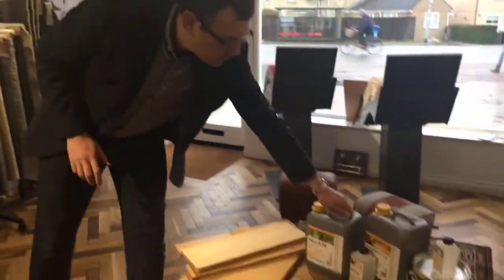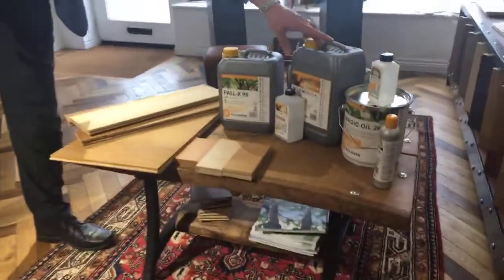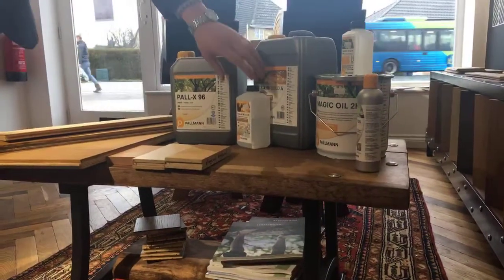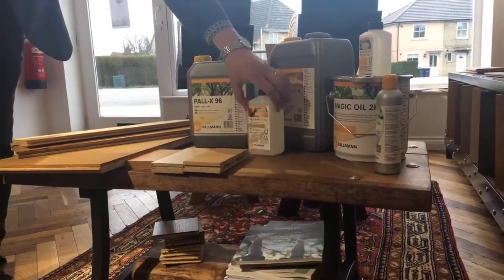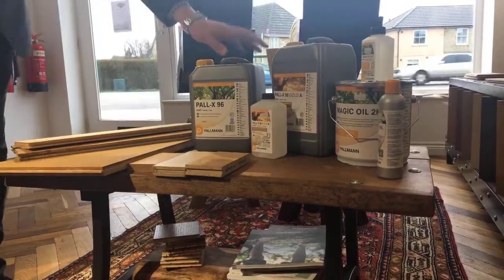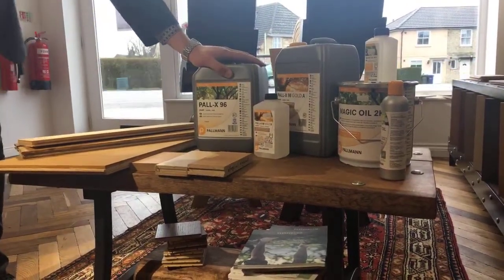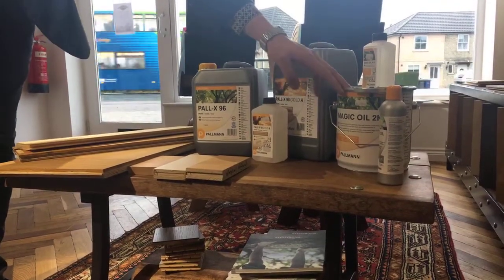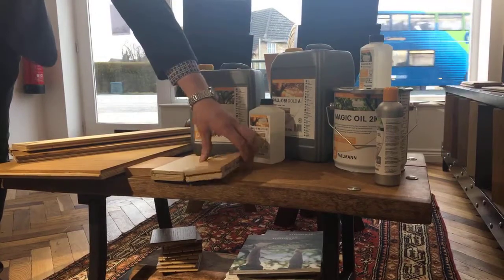So the two options you have is a lacquer finish, which is these modern things you see these days, a water-based finish, and that is sometimes applied with a mixture of hardener, and the hardener makes it a much harder finish. Otherwise you can also get a single component finish, and then you have the oil finish there. The oil finish we use is Pelman Magic Oil, and it penetrates within the wood.